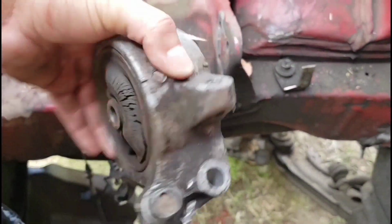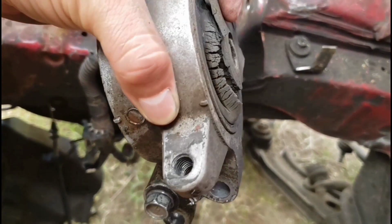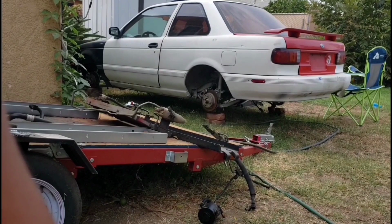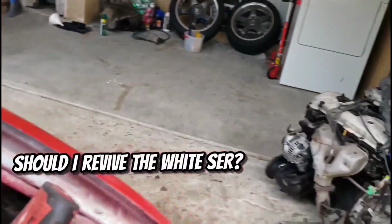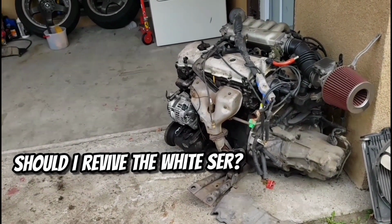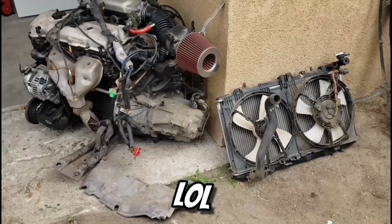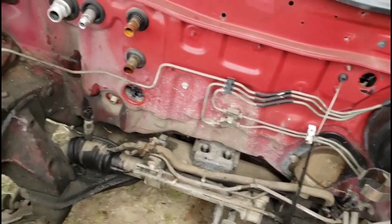Definitely won't be needing this one anymore. I've been having these thoughts though. I might just put all the old stuff into that one, just to get rid of it, or just to drive it around for a while. That way it doesn't go to junk. That way that motor doesn't go to junk because it's still good. And I could use all the old stuff, like the old cross member, the old radiator. Make a good running car.